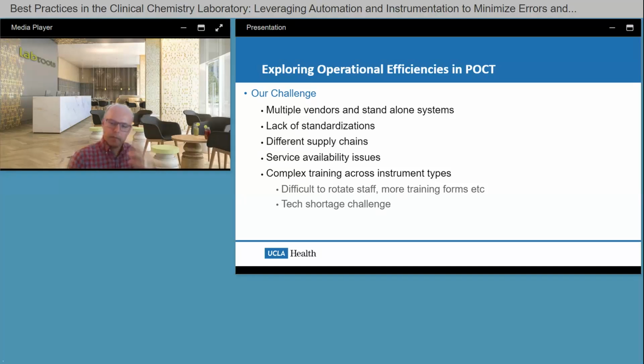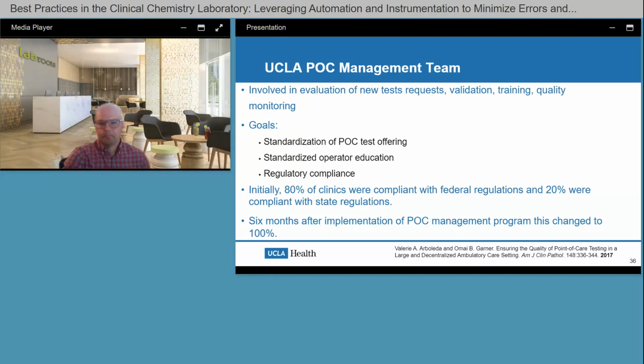Sometimes you have to follow the manufacturer's instructions, and instructions from manufacturer to manufacturer may vary slightly, and that doesn't help with the fact that there's a tech shortage challenge as well. So at UCLA, we have a point of care management team, and this team is involved in evaluating new test requests, validating testing, providing training, and doing ongoing quality monitoring. This is true for the hospital-owned clinics and for the ambulatory clinics.